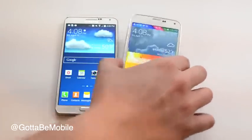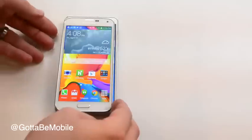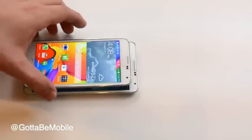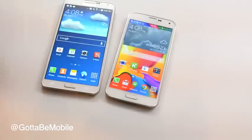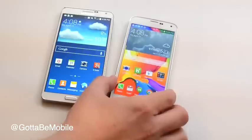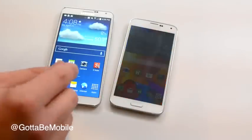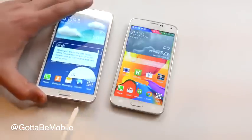Now, this doesn't actually result in a very different footprint. The phones are very similar in size, even though the Galaxy Note 3 has a 0.6 inch larger display. You're getting an extra half an inch of room there, but the phones are pretty similar in size. Now, one of the big differences is the Galaxy Note 3 comes with an S Pen.